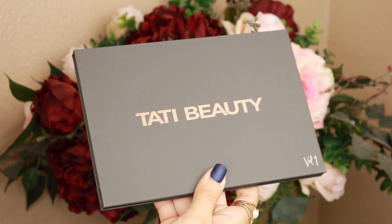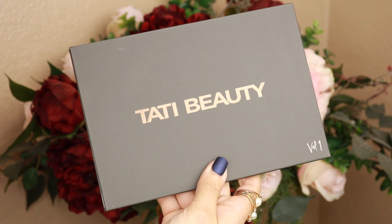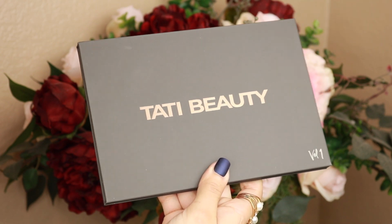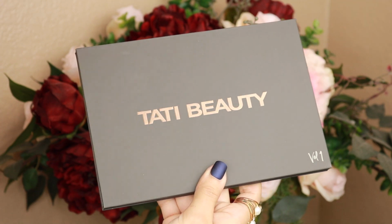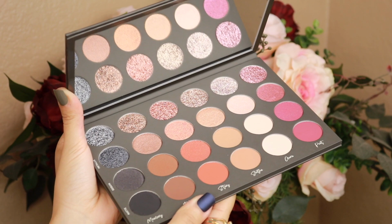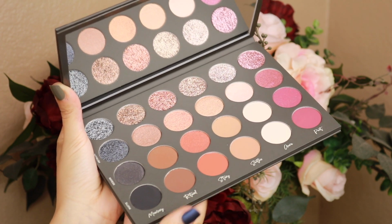And the feel of the palette, the outside packaging is very soft, very matte. I'm gonna say I'm not a fan of the packaging. I don't like it because I have already gotten it super dirty. And when you open it up, these are the eyeshadows that are in there.